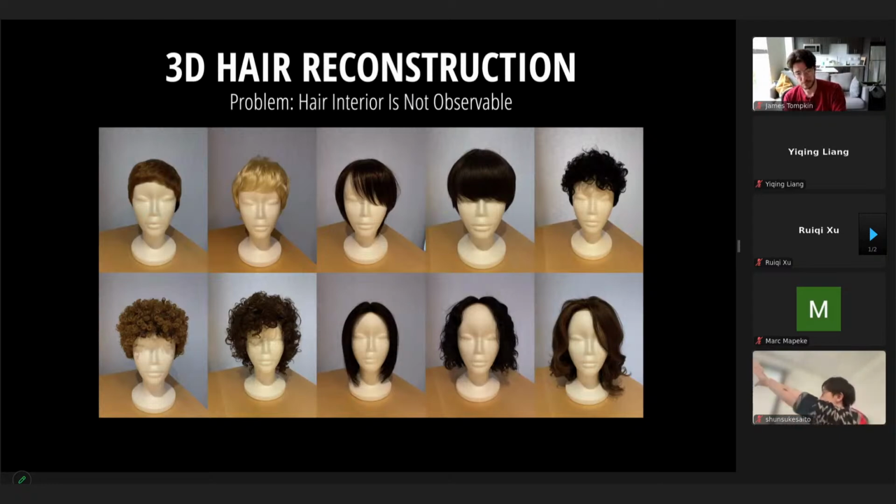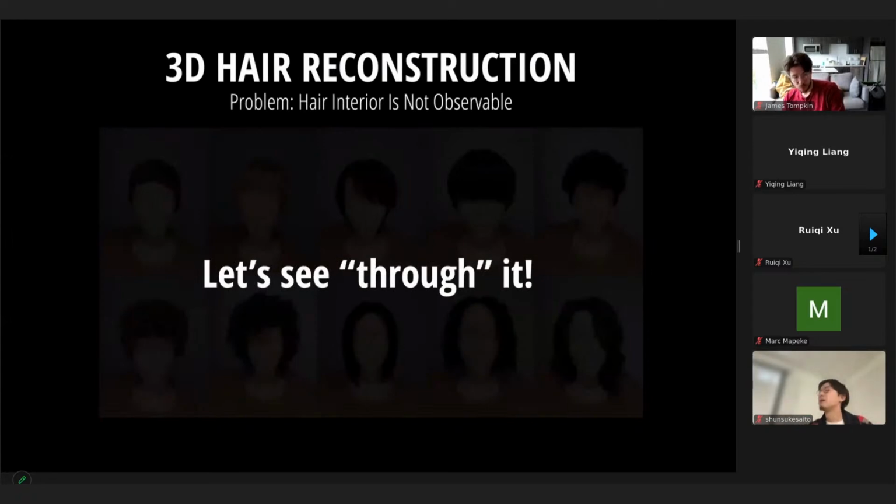So we want to model different kinds of hair from the root to the tip, like for each strand, but you cannot see even the root, the scalp of the person, right? So you have to rely on some prior, but it's a chicken and egg problem, right? If you don't see it, you have to hallucinate, but there's no easy way to validate. What if you could just see through it?